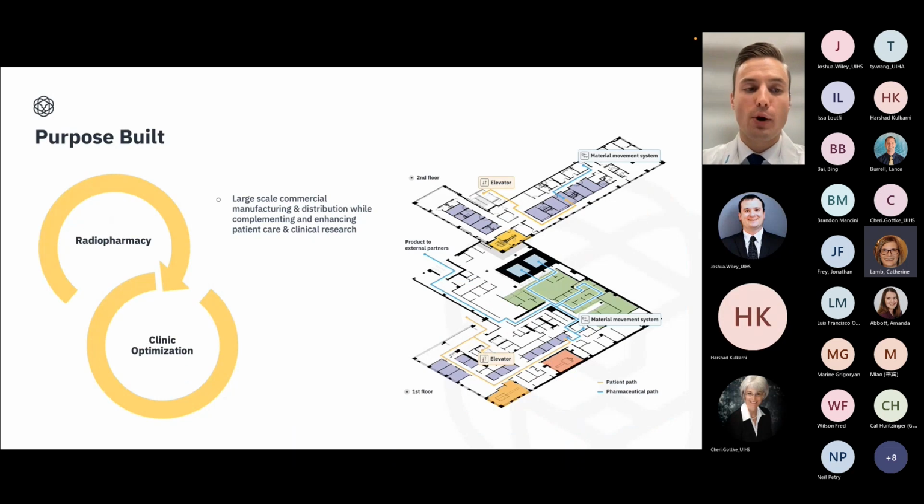BAMF Health is very much so purpose built. And so it's very uniquely situated to have a radiopharmacy completely feeding into clinical optimization. And this schematic on the right displays our radiopharmacy here, located in green with our two cyclotrons, again, immediately adjacent to our molecular imaging clinic, which consists of 13 uptake rooms, the United Imaging uEXPLORER total body PET CT, a United Imaging uPET-MR, which we'll go into more detail shortly, as well as immediately below our molecular therapy clinic, including 9 treatment rooms and a SPECT CT scan.